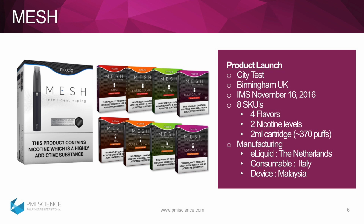The manufacturing of the e-liquid is taking place in the Netherlands. The cartridge, what we call the consumable, is manufactured in Italy in our European premises, and the device is assembled in Malaysia.